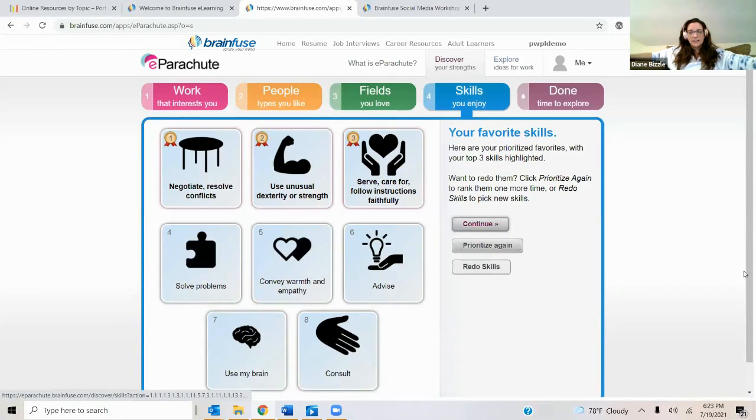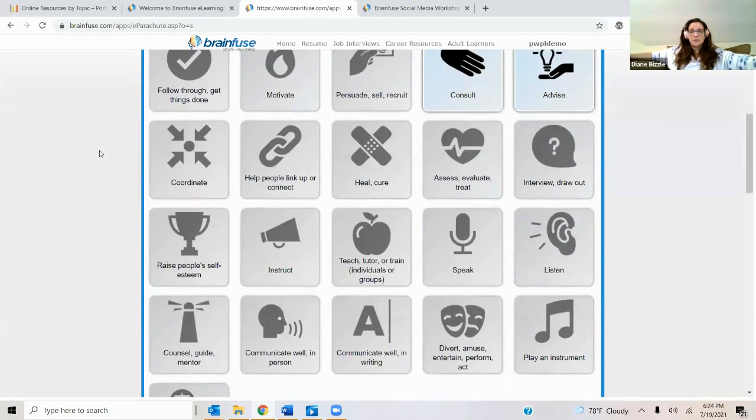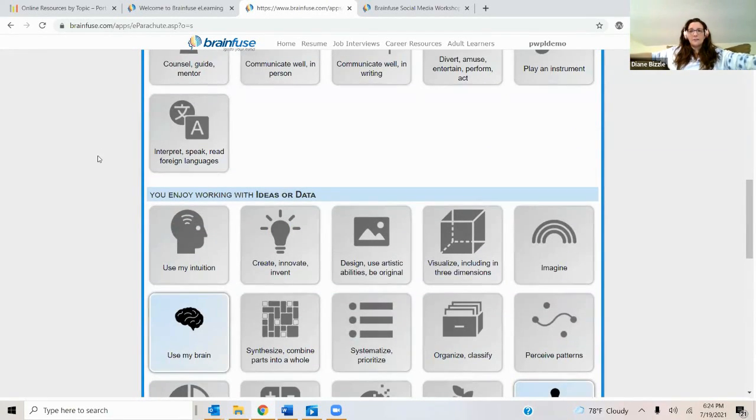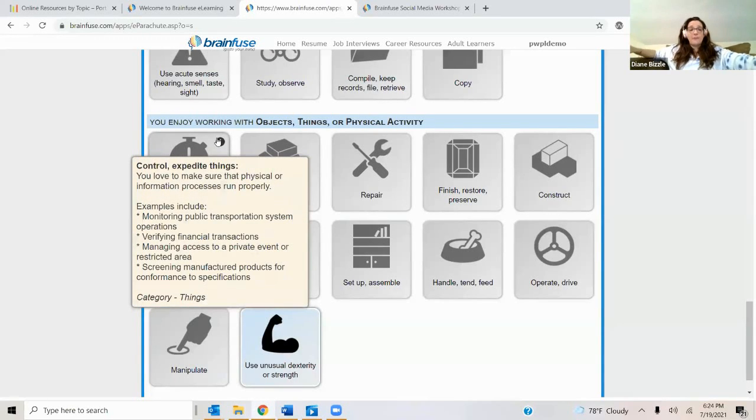So skills is, let me click redo, organized into 3 different categories: working with people or animals, working with ideas or data, and working with objects, things, or physical activity. So for the skills, it's just focused on anything that you enjoy doing, anything that you may have done in previous careers, or that you may have learned when you were in school that you really enjoyed. And just like with the fields, when you put your mouse over the upper right, there's the little eye that gives you more information about that particular skill.